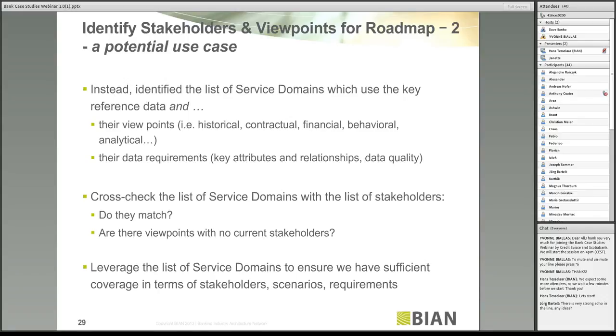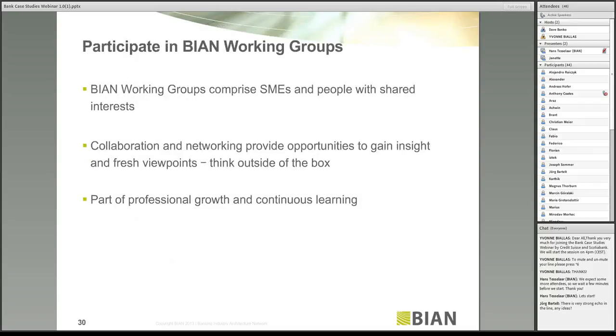This one also talks about a more intangible kind of benefit from being a BIAN member, which is our participation in the BIAN working groups. As you probably know by now, the working groups comprise subject matter experts and also people with shared interests. By being able to collaborate and network, we have opportunities to gain insight and fresh viewpoints, to think outside and gain knowledge from outside our current state of affairs within the bank. It is a great opportunity for professional growth and for continuous learning.